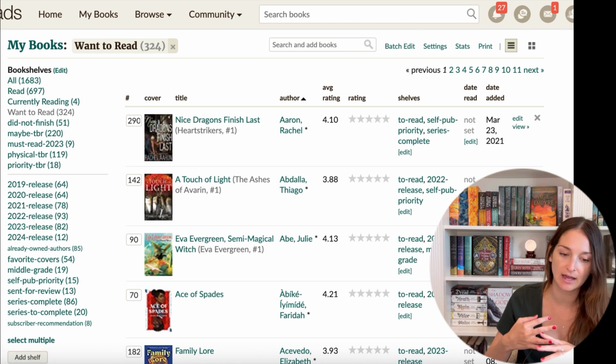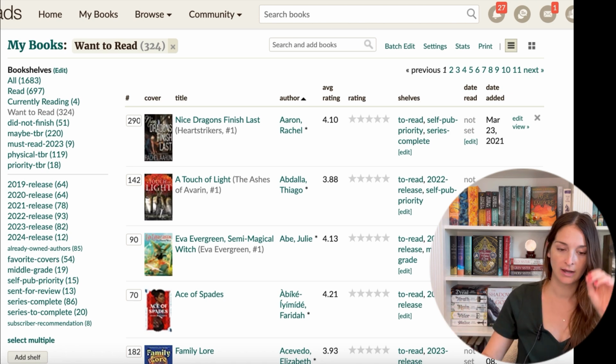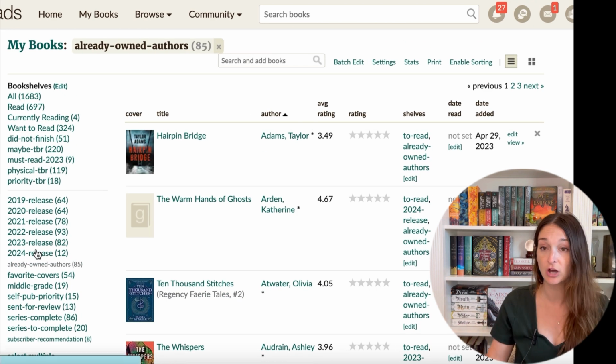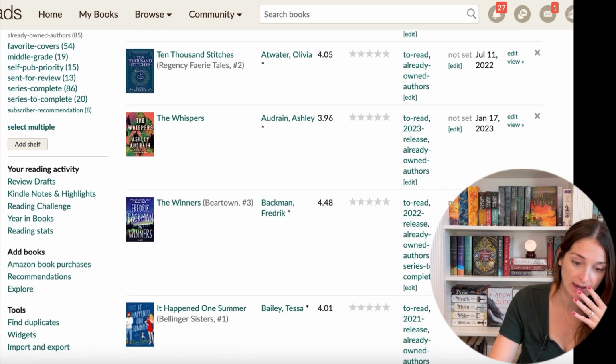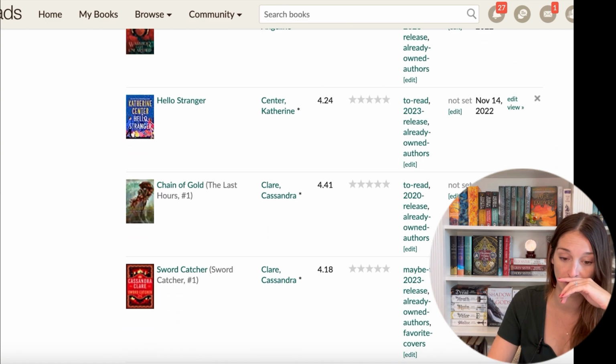And another thing I really like to do is read books from authors that I know I've enjoyed before. So I have a whole Goodreads shelf dedicated to already owned authors. Some of these might be ones that I want to prioritize. Let me just scan through it first to see what we've got going on.